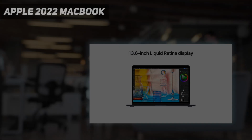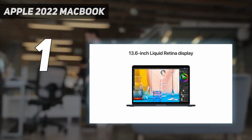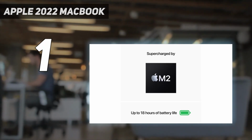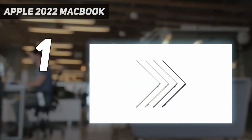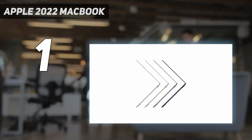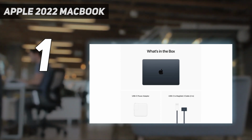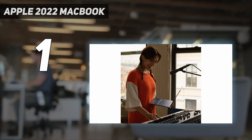And number 1. Apple 2022 MacBook. The best laptop for college we've tested is the Apple MacBook Air 13, 2022. This 13-inch ultra-portable is super compact and provides a fantastic user experience. It has a sharp, bright display, a comfortable keyboard, and a gigantic and responsive touchpad.